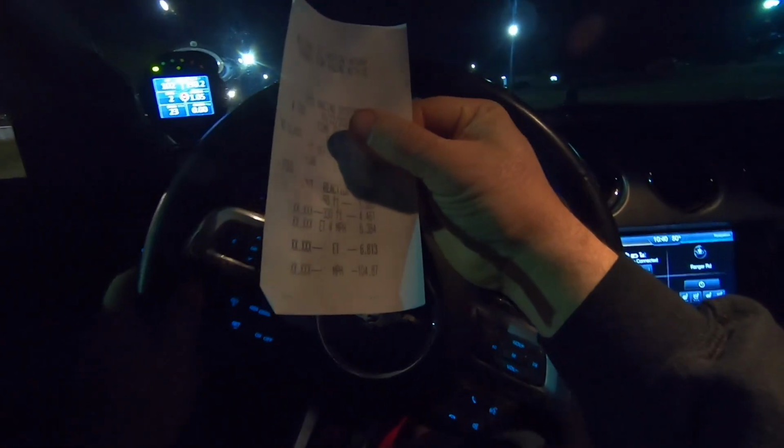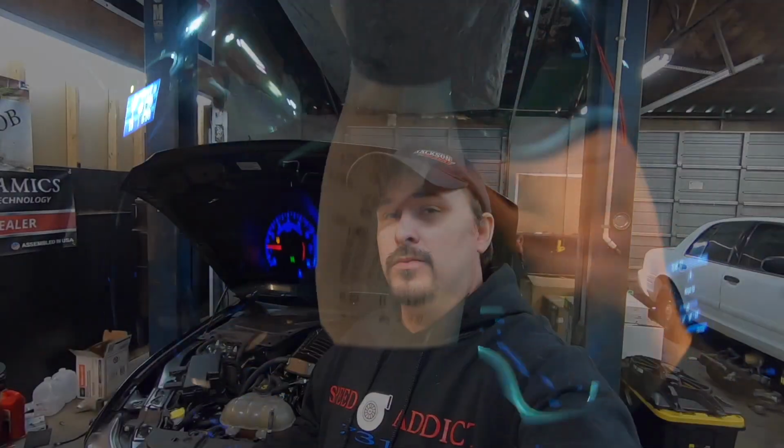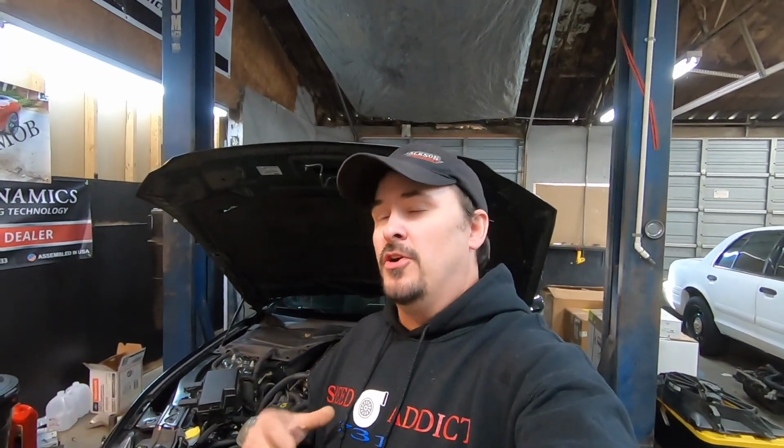681 at 104 with a 1.5860. So as you can see, we ran a 681 at 104. Now in the DA that we were in last night, we should have done better than that. I've done 673, 674, 675 in higher DA. So I knew something was off.